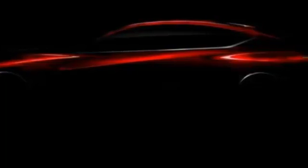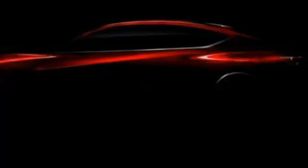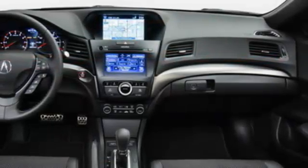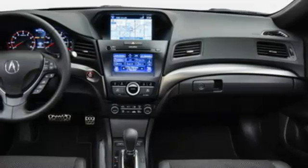There are some muscular design cues on the wheel arches and fenders, but as is the case with most concepts, these heavy lines will clearly be toned down if this design is carried over into any type of production model. It's hard to say for sure, but I suspect we'll be seeing a variation of Acura's jewel-eye headlight design.